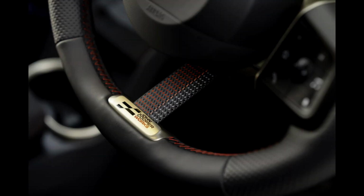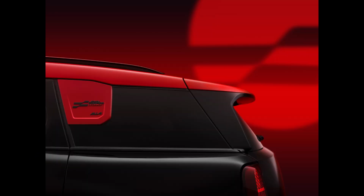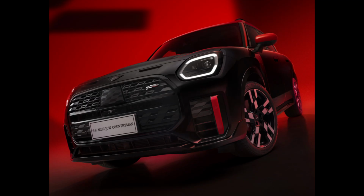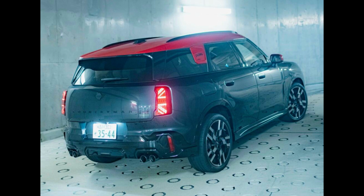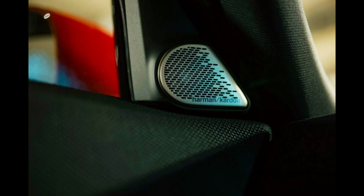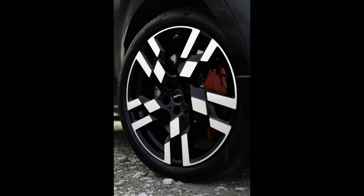We saw the quickness of the transmission on our first test drive in Portugal, especially during downshifts. With its precise handling, the JCW is a joy to drive swiftly down winding roads. Our test vehicle's 20-inch wheels made the ride harsher, but on uneven patches of road, it isn't as painful as the previous generation model. We predict that the Countryman JCW can reach 60 miles per hour in as low as 4.4 seconds, but we won't know for sure until we send one in for testing.